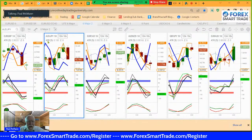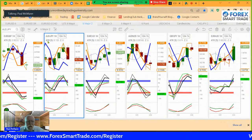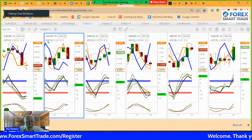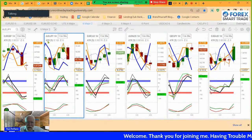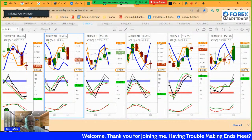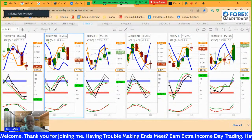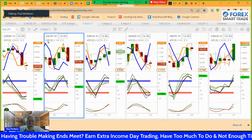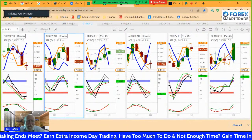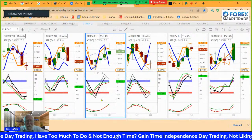Typically, I'm not going to have more than 2 or 3 trades open at a time. If I've got capital tied up in one pair, that means there's another trade that I can't take, or it's going to limit my options on taking other trades. So I want to be able to get in and get out quickly. Part of my trade plan.